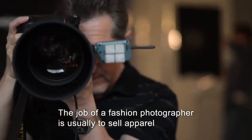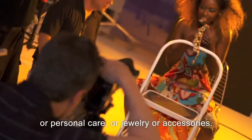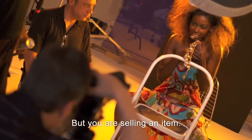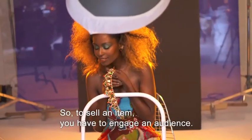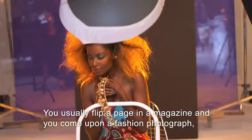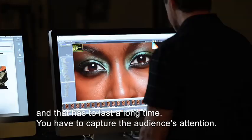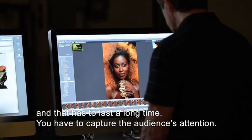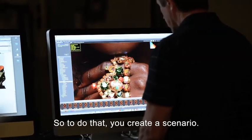The job of a fashion photographer is usually to sell apparel or personal care or jewelry or accessories, but you're selling an item. So to sell an item, you have to engage an audience. And you usually flip a page in a magazine and you come on a fashion photograph, and that has to last a long time. You have to capture the audience's attention. So to do that, you create a scenario.